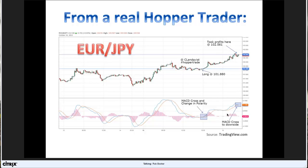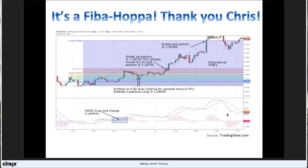That's so great. I think I have one more from him where he mixes it with his Fibonaccis. It's a Fiba-Hoppa. Chris didn't really call it that, so I hope he doesn't mind that I'm mutilating his chart a little bit. It's a beautiful chart that he sent in from tradingview.com, and he is doing a Fibonacci trade. It looks to me like he's using the hopper cross from below to above 0 to help him time his entry, and then he used some Fibonacci levels to help him find his exits. I know that he's done really well with this. He's been talking it up on Twitter, and good for you, Chris. Thank you so much for sharing your chart. Wow. I think that's the end of my presentation, and we're on to the red hot Hoppa.